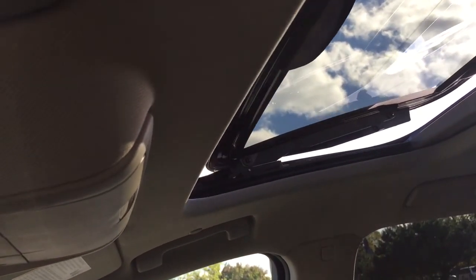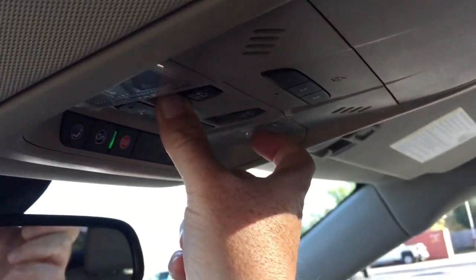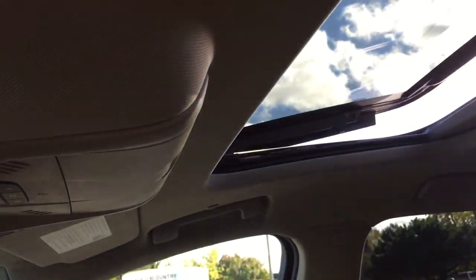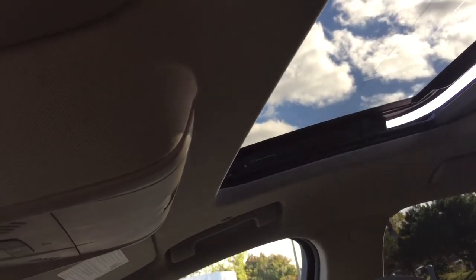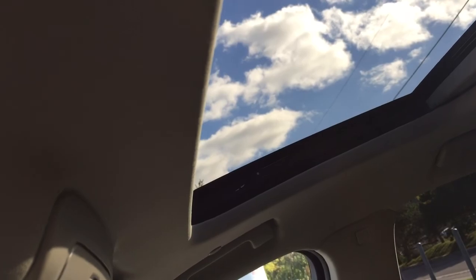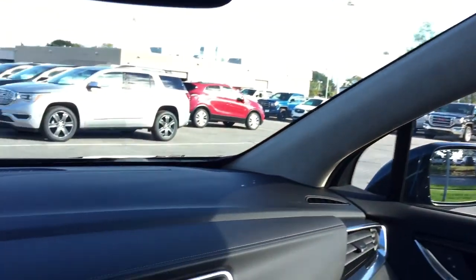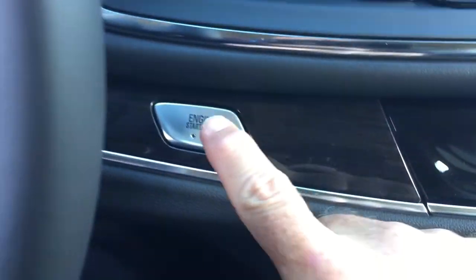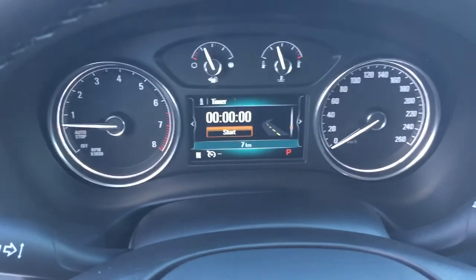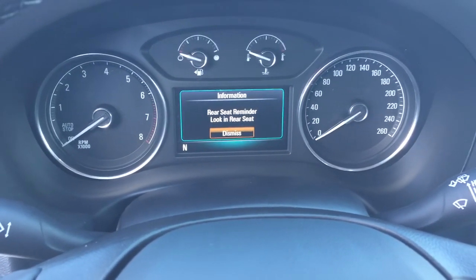So there is the slide function. Those buttons within arm's reach of the driver, very easy. You can keep your eyes on the road while you press those buttons. There's the tilt function, and you've also got the sun screen that'll pull closed completely if you didn't want that extra light coming in. All right, so we're going to turn off the engine now. In order to do so, I'm going to put my foot on the brake, press this button right here, and the engine disengages. And when it does, you get the rear seat reminder.